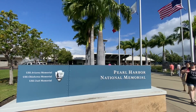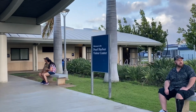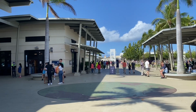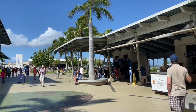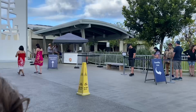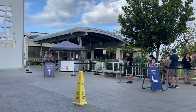Pearl Harbor National Memorial was one of the must-see places on our trip to Oahu. The memorial offers a place to connect to the history of World War II in the Pacific. While reservations are not required for many things on property, reservations for the USS Arizona Memorial programs via recreation.gov are strongly recommended. We planned our trip last minute, so we did not have reservations.